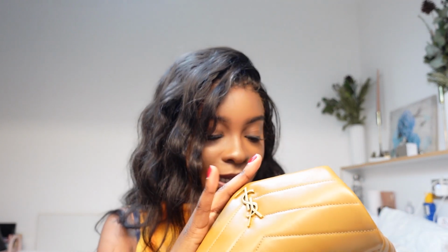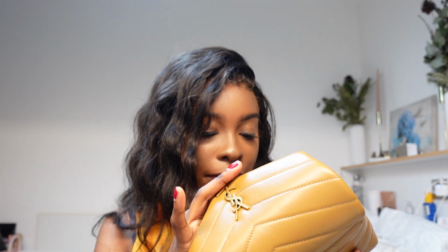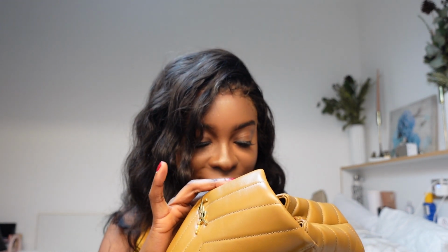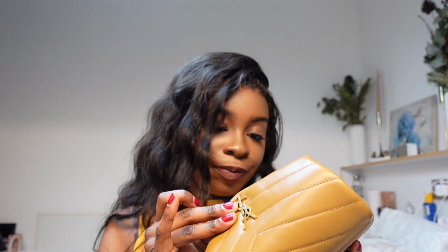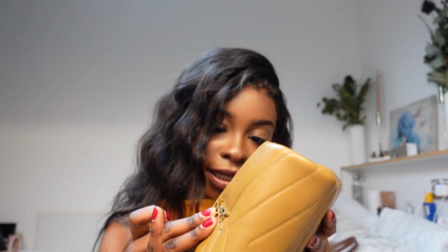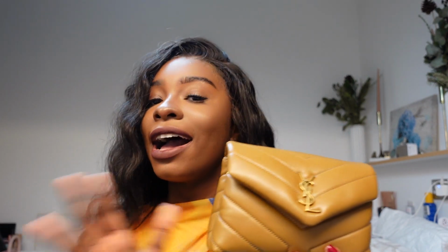I probably should remove the plastic off this, but I'm afraid of scratches, that's why. I have not taken her out for a spin yet, but I am planning to do so very soon. I have a couple of trips coming up which I think she will be a perfect fit for. I think I'm going to start naming my bags, so if you have a name or a suggestion, let me know.